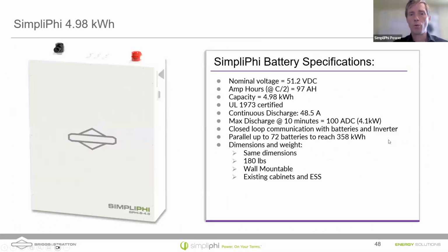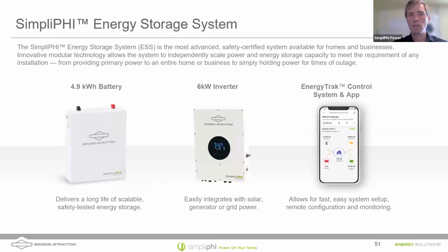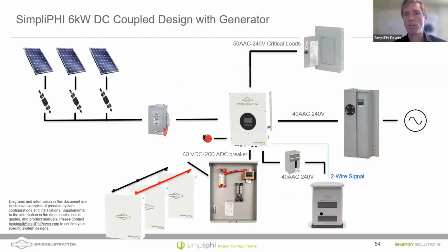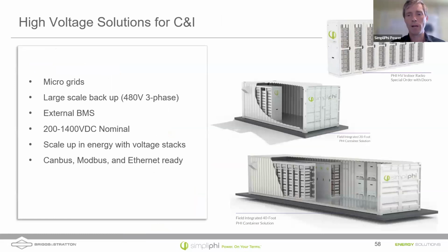We have a whole range of batteries that I'm not going to get into, but we have this energy track storage system, which is completely vertically integrated as well, offering you the ability to add generators, etc., to your home backup system. So this is a solution that we're going to talk about next week in the training, so I'm not going to run through it.